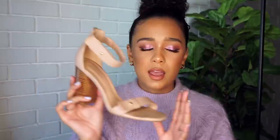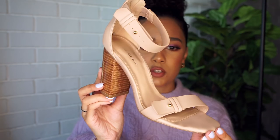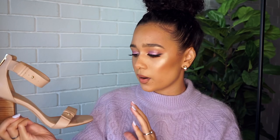So the next pair of heels that I have are these cute nude heels that I got from Forever New. These are very special to me because the first time that I went to Durban with the brand Forever New, this was the shoe that I wore, and I felt like it was just so special, and they are extremely comfortable. This shoe is one of the most comfortable heels that I have. I think it's because of this solid block heel that's not too high, and it's also got cushioning on the inside of the shoe.